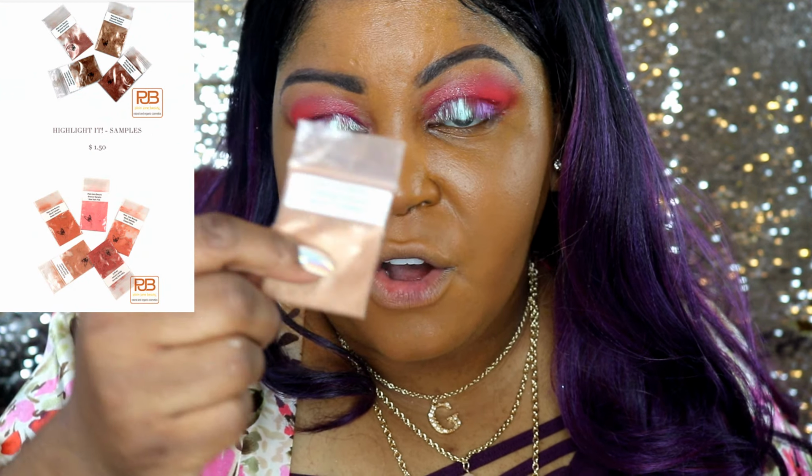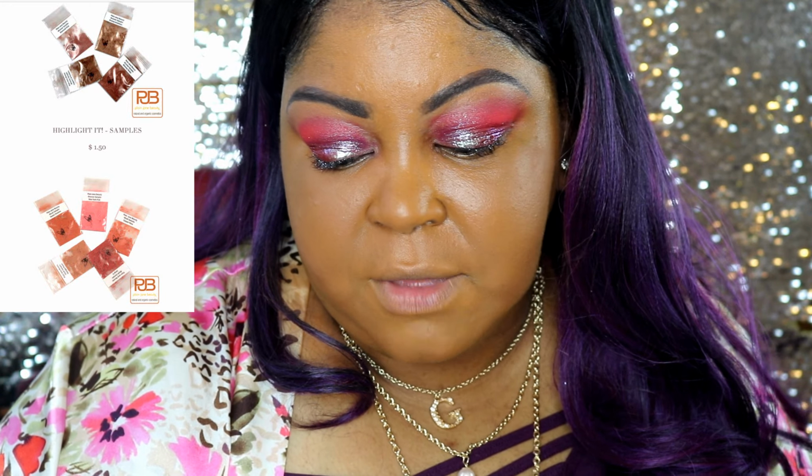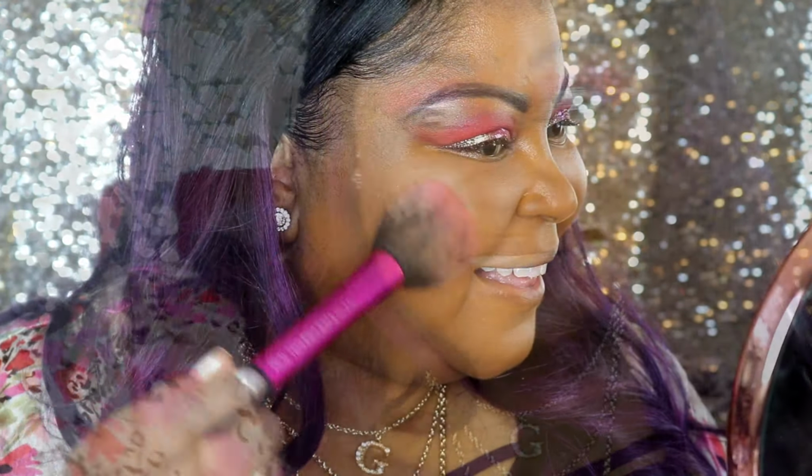Like I said, she does sell samples. This is a highlighter called Coppers and Robbers. I have a blush called Copper Rose, and I have another blush that I thought was really pretty called Cafe Noir. Now keep in mind I got these products in February, so some of them are resembling fall, but I'm going to mix these up together and let's just pop them on. I mean, like, we flawless, right?